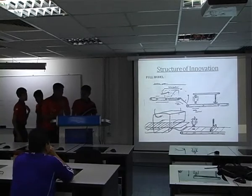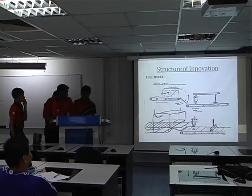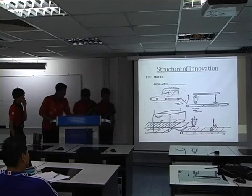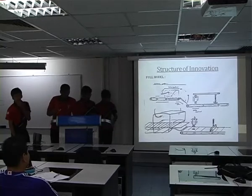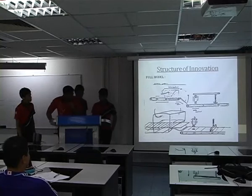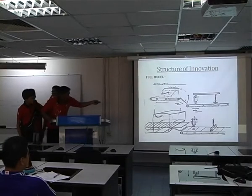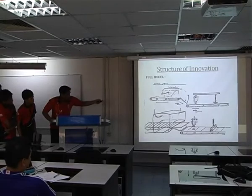Okay, this is our model, our product. We use conveyor belts to move the spring roll. Before putting the spring roll wrap on the conveyor belt, we put the fillings first. The spring rolls will be put here, and then it will move inside this box.